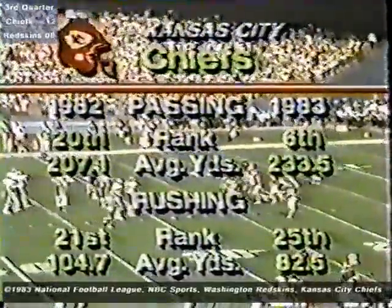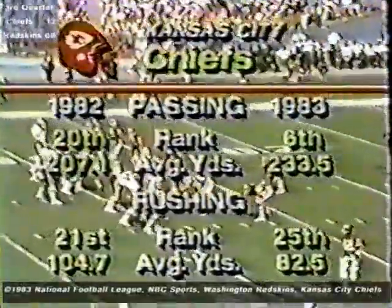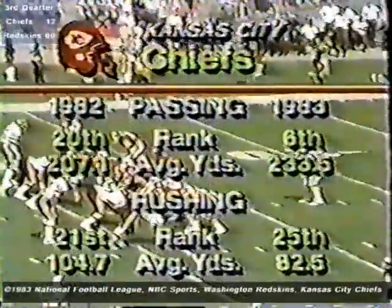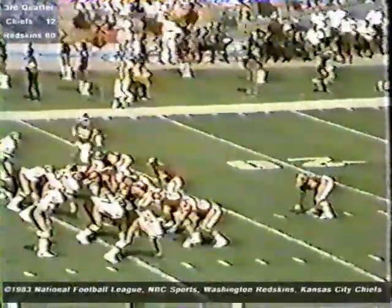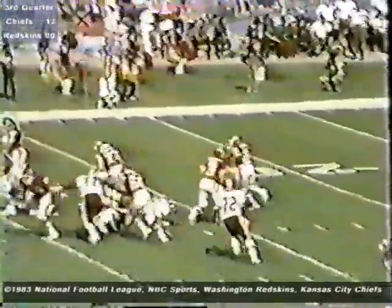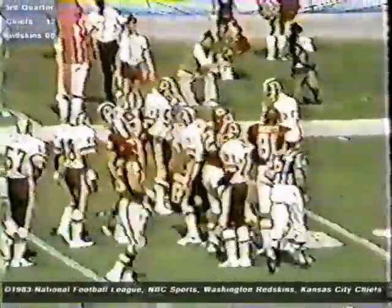There you see a good comparison of 82 and 83, what the Chiefs have done and where they rank. Ranked 6th this year. They're passing the ball very well. The Chiefs must continue to do that in the second half. A gain of 8 on the last play, second down and 2. A fumble following the end of the play may have been blown dead. Terrell Thomas, the ball carrier.